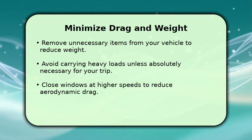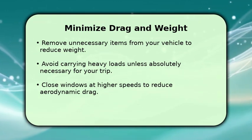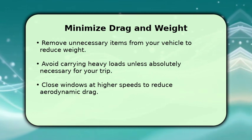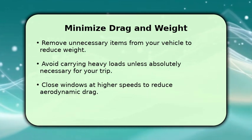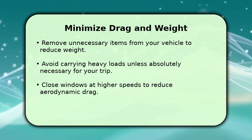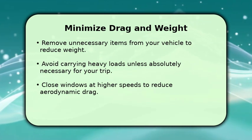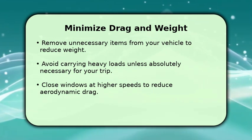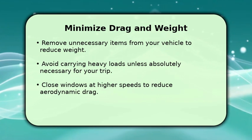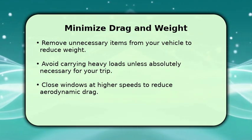To further save fuel, minimize drag and weight. Remove any unnecessary items from your vehicle, as every 100 pounds of extra weight can reduce fuel economy by about 1%. Avoid carrying heavy loads unless absolutely essential. At higher speeds, close your windows to reduce aerodynamic drag. Also, remove roof racks or cargo carriers when they are not in use, as they significantly increase drag.